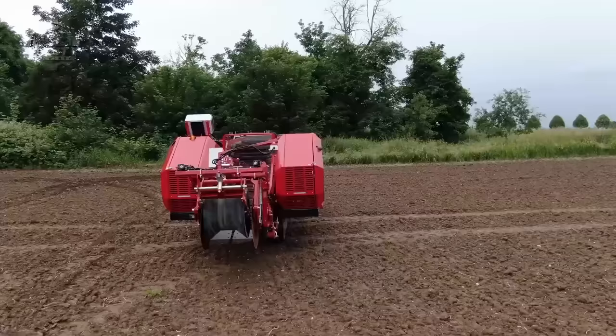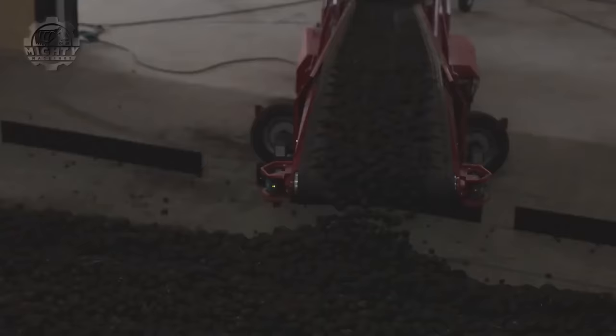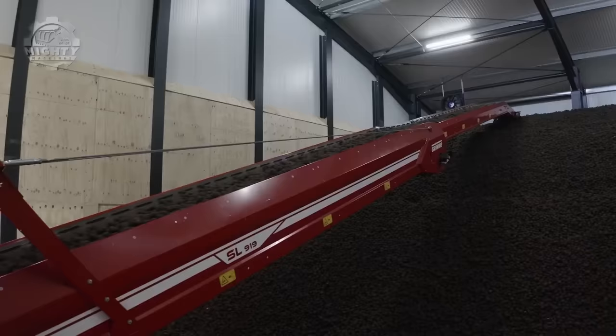Moving on, we have the Grime and Store Loader, an intelligent machine designed to revolutionize the potato handling process. This remarkable loader employs cutting-edge technology to gently lift and transport potatoes from the harvester to the storage facilities. What makes the Grime and Store Loader truly remarkable is its ability to adjust its loading speed based on the storage system's capacity, ensuring a smooth and efficient transfer process.